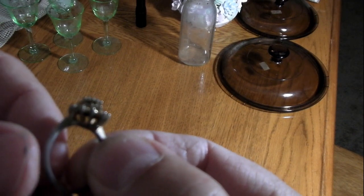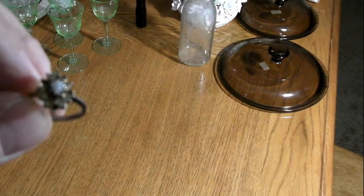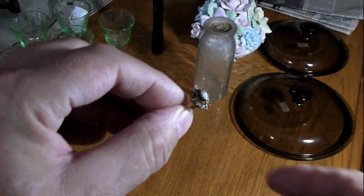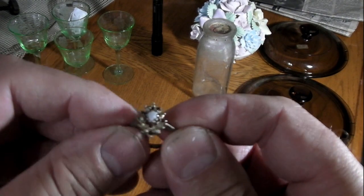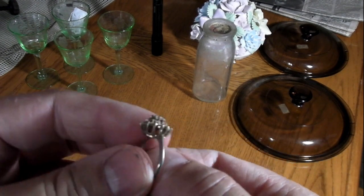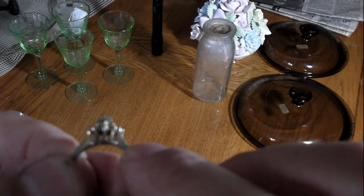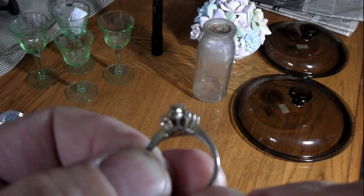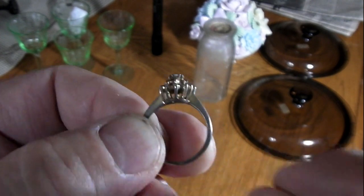I don't think it's solid gold though, but it does have an opal in the middle and probably some rubies around the edges of it. And I guess the rest are probably crystals or something. We haven't looked at that closely, other than looking at the inside there where it's marked. You can tell it was gold plated because there's some gold plating still right up here. Hopefully this thing will focus. There. And then the rest is kind of silvery looking.